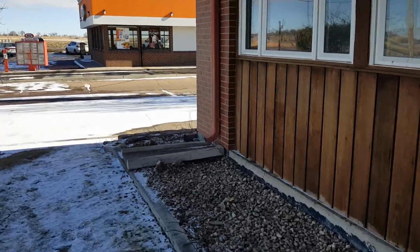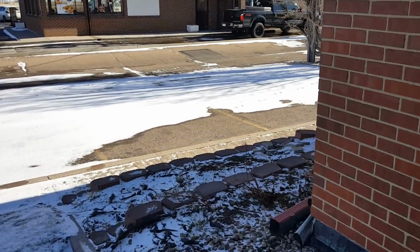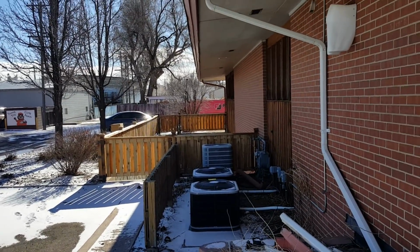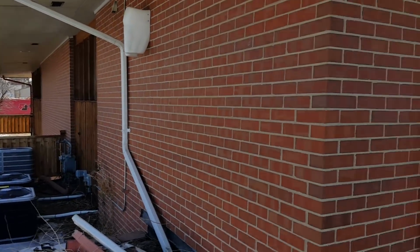And back here, we put up a new fence, new air conditioning units, spruced up that part as well. So we'll head inside here.